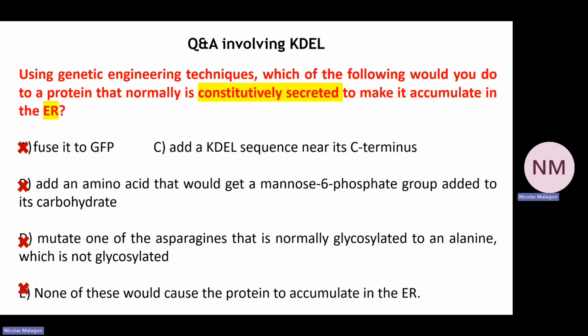So I know that you have already seen the presentation, but in case it disappears in the exam: fusing to GFP, what is it going to do if you put a GFP in that protein? Now when you go to the microscope, the protein is going to be fluorescent, but it's not going to do anything else. What happens if you add a KDEL sequence near the C-terminus? It will act like a message to stop. A retrieval tag. Exactly. So it's going to go back and accumulate in the ER.